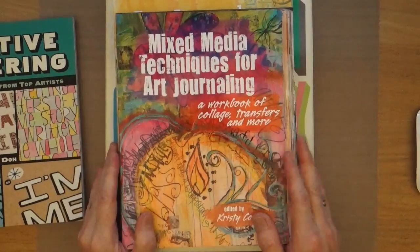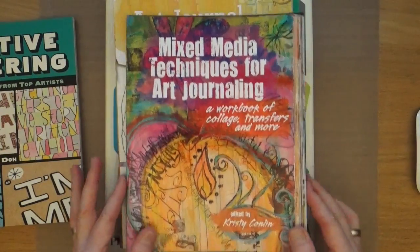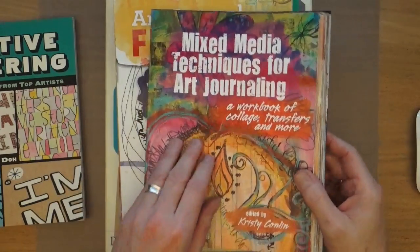Okay, the other one, Mixed Media Techniques for Art Journaling by Christy Conlin. Now these might be some that you already have in your collection. Again, anything.